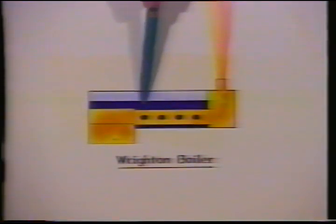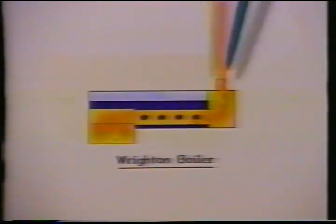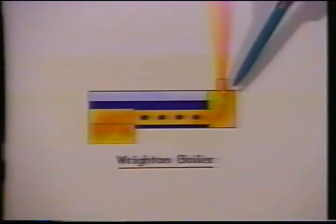So this dark area here, which probably reads as black to you, is actually the water. Above it is the steam. This red is the fire, of course. And that spot there is what happens when you put your finger on the picture before the paint's dry.